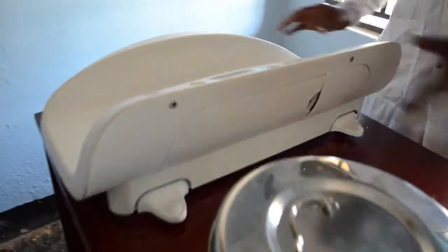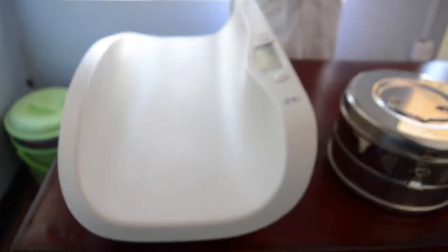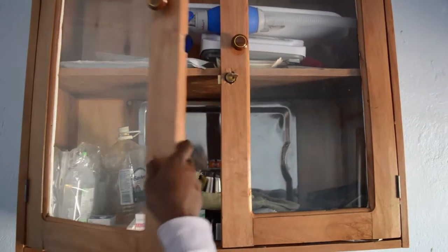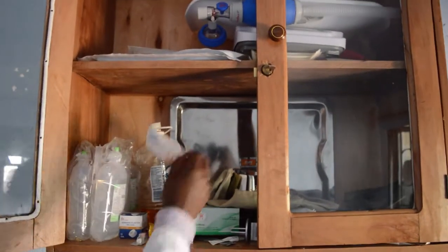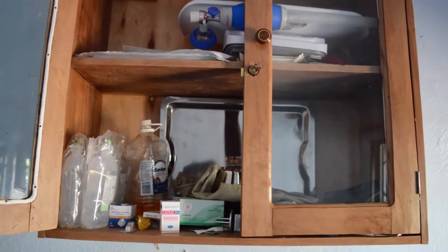Then this is our weighing scale. Whenever we deliver a baby, we have to weigh his or her weight to assess the nutritional status of that baby. Here in the shelf, we keep some of the drugs and equipment. These are IV fluids, and these are drugs that we use in the process of delivering the mother.